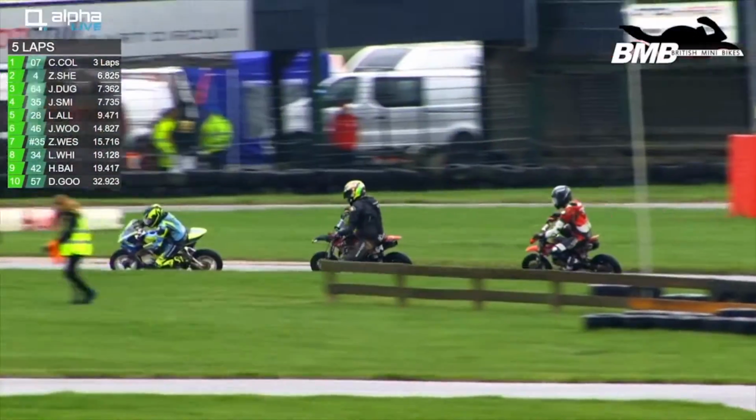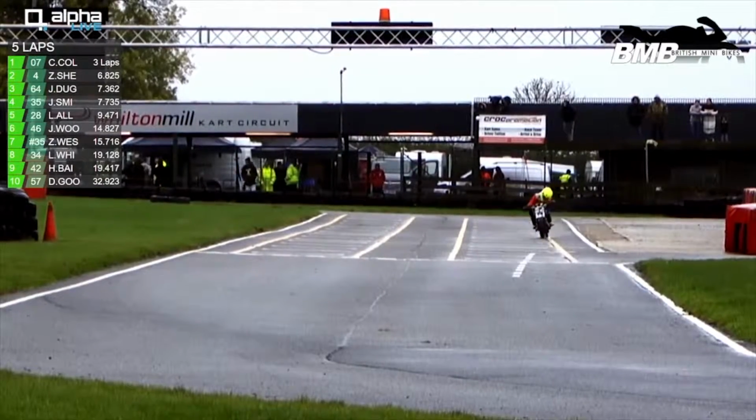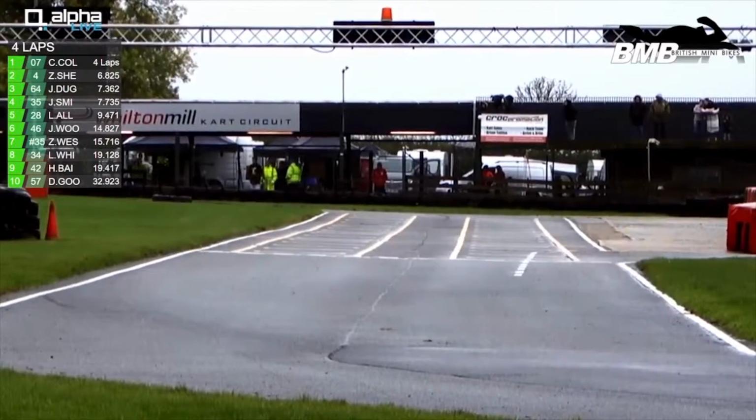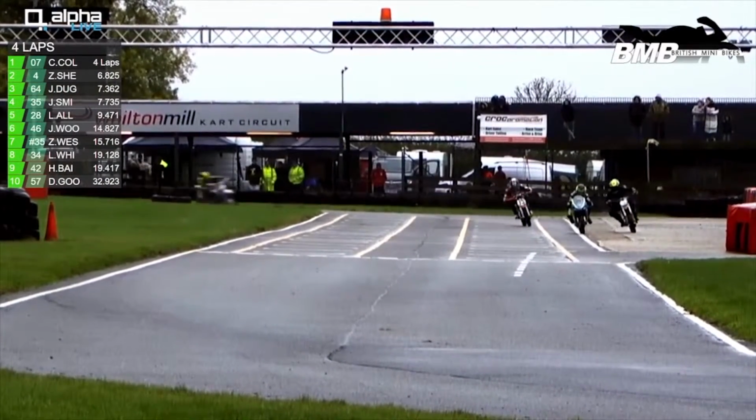Oh. I'm going to make the most of that. It's not often I'm right. So Chase Collymore leads across the line. And then comes a 3-bike battle for second. There, I knew I was right.